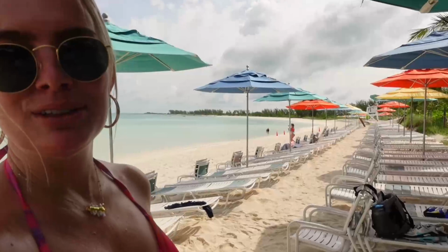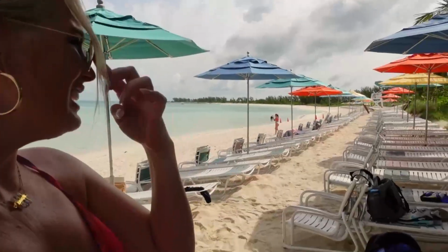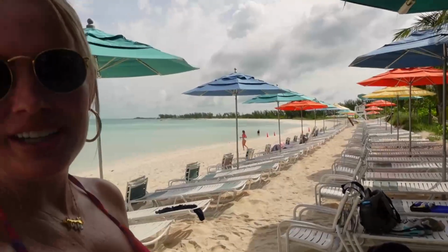Okay fam, we officially made it to one of our favorite places in the world, Disney's Castaway Key, and more specifically Serenity Bay, the adults only beach. You can see here just how beautiful it is. I love the colorful umbrellas, the classic Disney Cruise Line chairs.